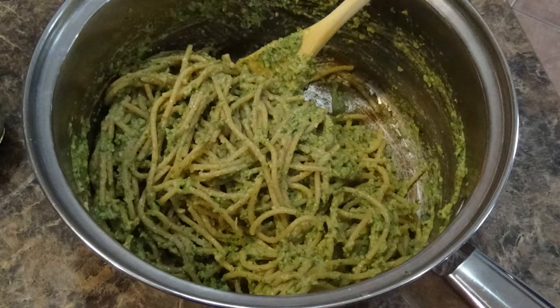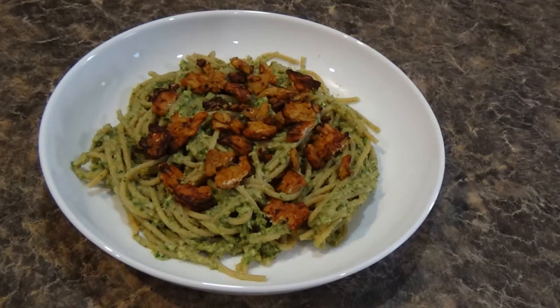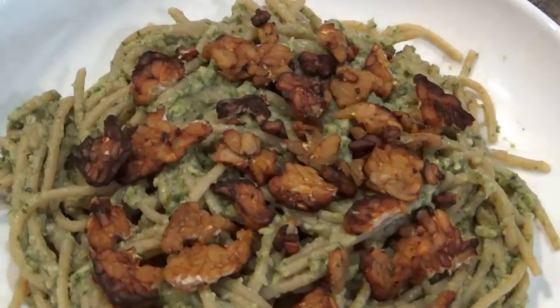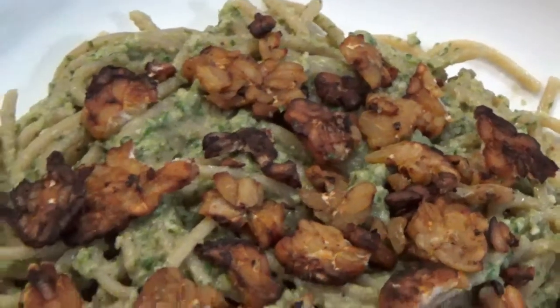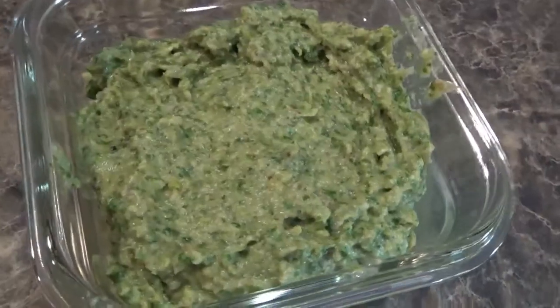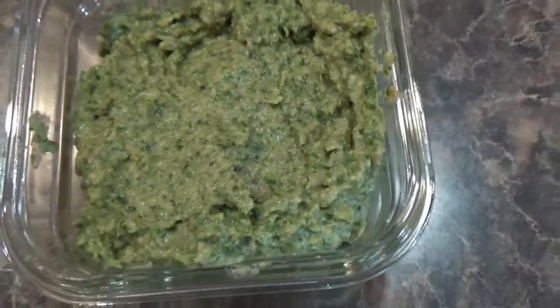And I decided to use my pesto just simply on some pasta. So I boiled up some whole wheat pasta noodles and mixed that in. And then I just crumbled up the baked tempeh on top. I did have some pesto left over, so I stored that in a container in the fridge.